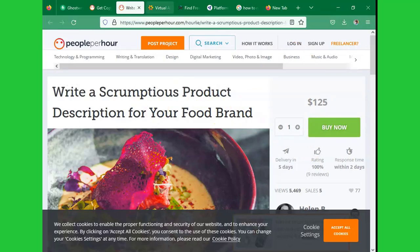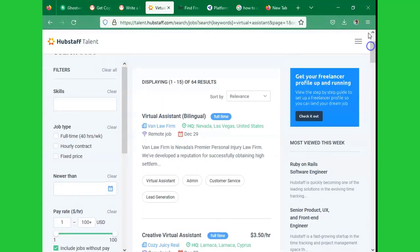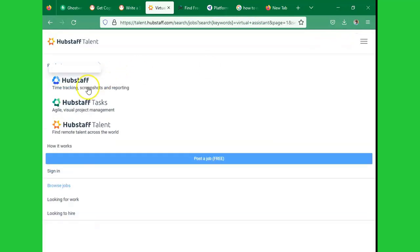Okay, so the third platform that you're going to look at is called Upwork. Upwork was started back in 2012 from Indiana, USA, and it offers a wide range of services as well. What you need to do is come and create an account and sign up. You can browse jobs, looking for jobs or looking to hire. Now, as a service provider, you come and sign up and be able to reach out and offer services to clients that resonate with the service that you offer.